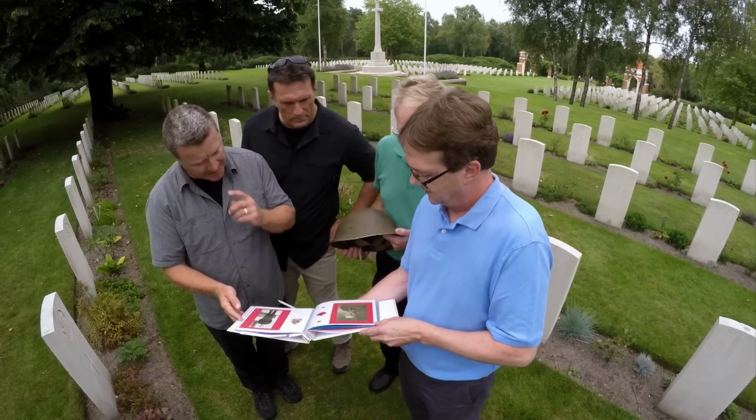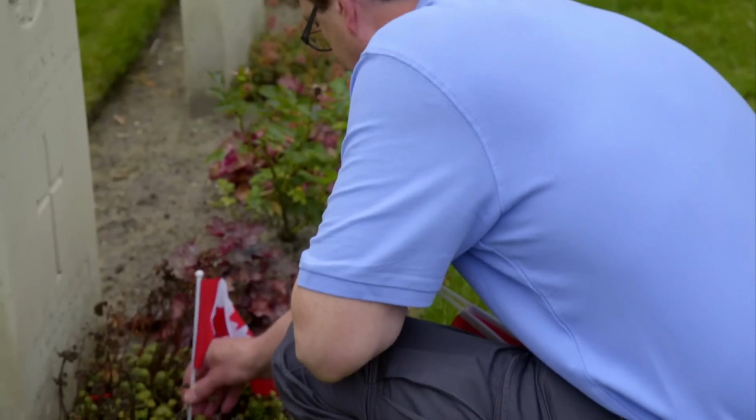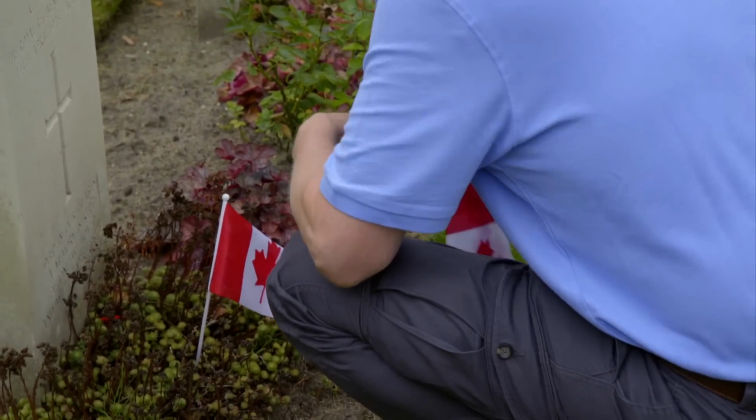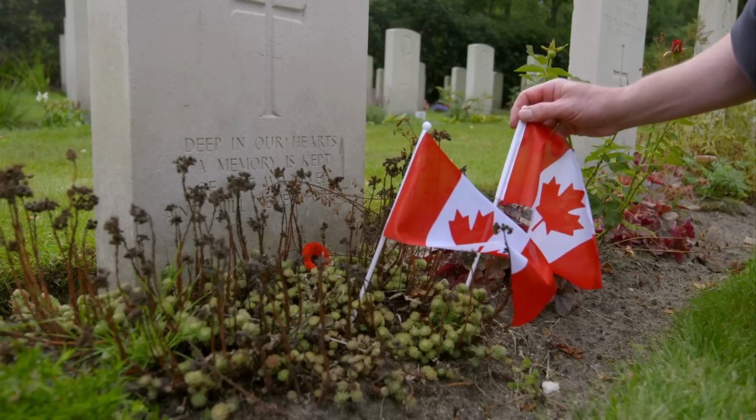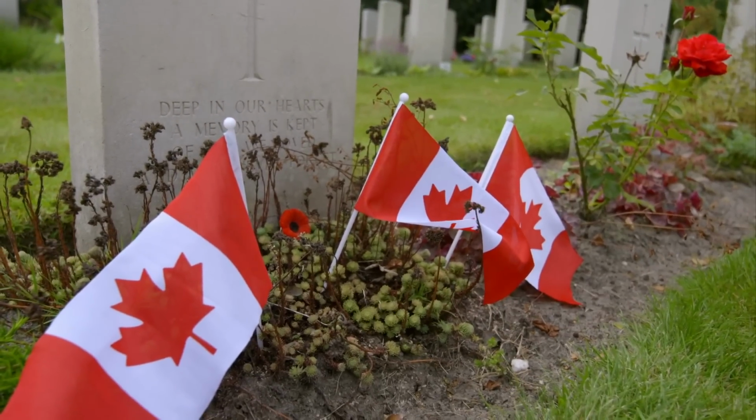Then Michael shows us the photo of Clarence. This is the picture he looks at every day, that hangs in Charlie's house. Yeah. He died way too young. Oh, yes. Then there was a really poignant moment when both Charles and Michael decided that they were going to plant 3 Canadian flags at the grave. One would stay here. The 2 others would be taken back to Canada for the family.